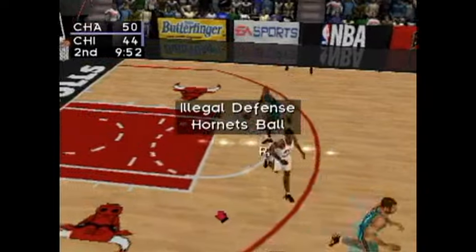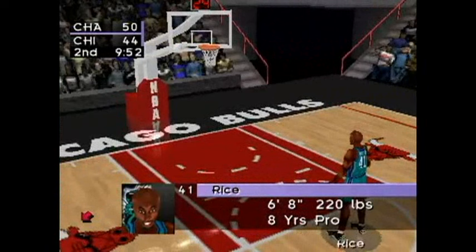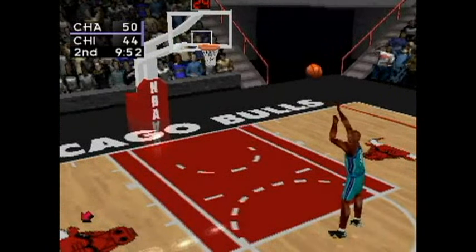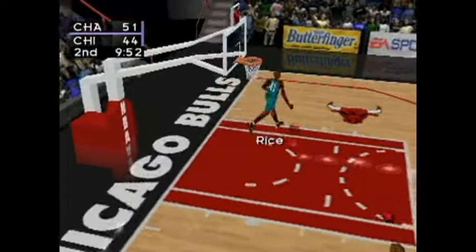The top of the key to right. He's going to the line for the first time tonight. He puts up the free throw attempt. Gets it. Kukoc is coming into the game.